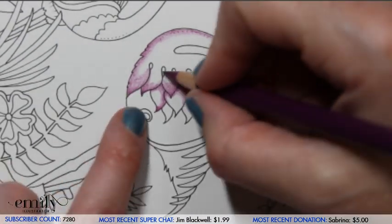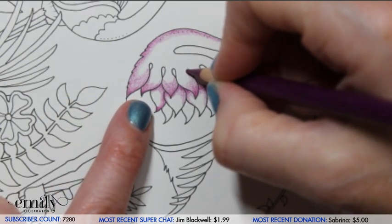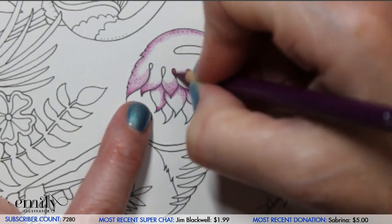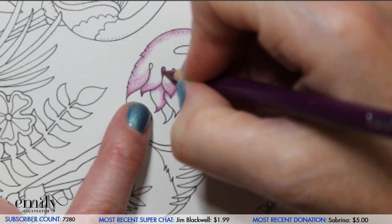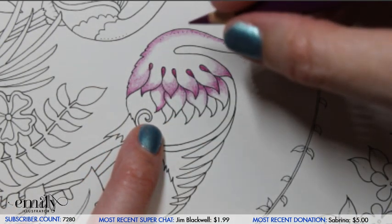Okay, so these little loops here, I like to imagine are behind it. So I'm actually going to take this color and I'm going to press fairly hard because that's where it would be at its darkest point if it's behind. So I'm just going to fill that in with the eggplant there.